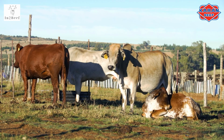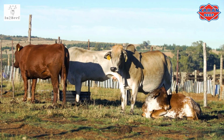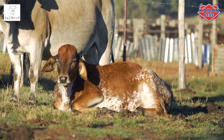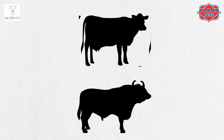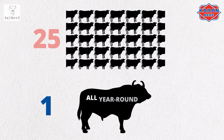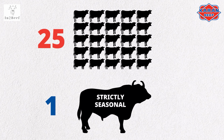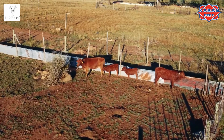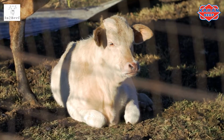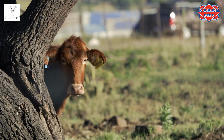Sustainable wealth is generated when healthy cows are kept for breeding healthy calves, thus securing cash flow for future wealth generation. Cows and bulls are kept on farm at a ratio of around 50:1 for all year round calving and 25:1 if strictly seasonal, for example, 3 months. One should aim for their cows to calve at least once a year, producing either a bull calf or heifer calf, which must be raised up to the desired weaning weight.